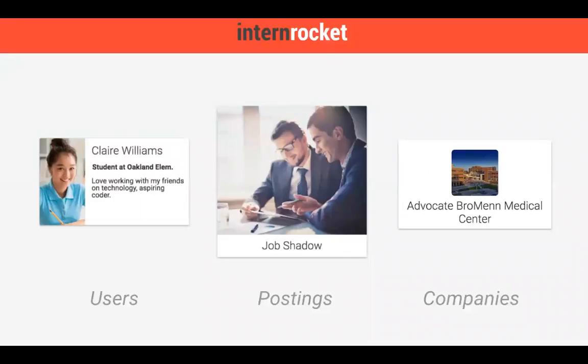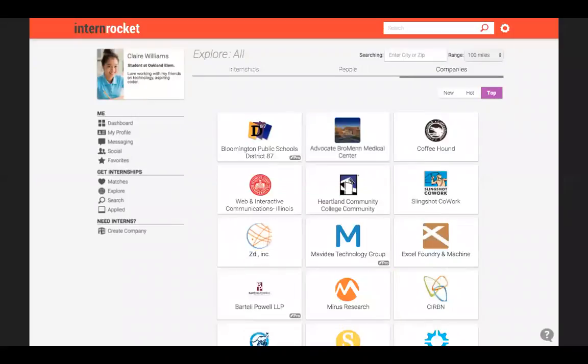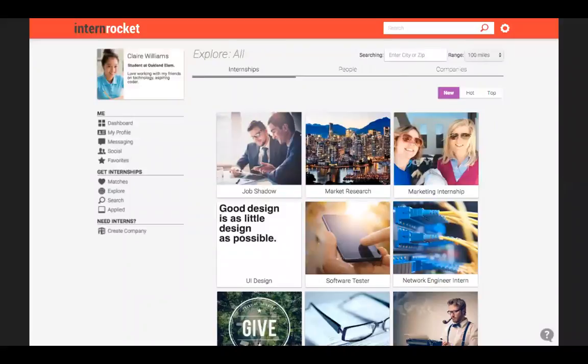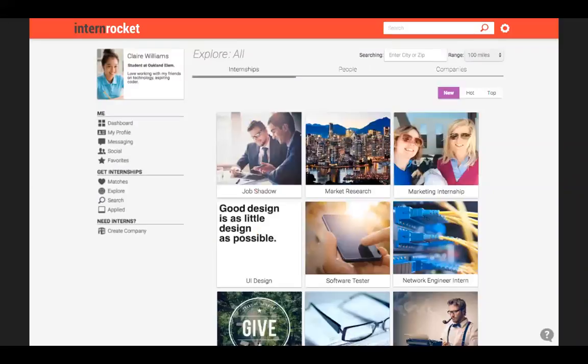So first off, InternRocket is a social network. There are users, there are companies, and users and companies come together through what we call postings. They relate to those two things, and that's how they find each other and work with each other. You'll notice that it feels a lot like a job posting board, but there are companies and people, so it's also kind of like a social network. So maybe a little bit like LinkedIn.